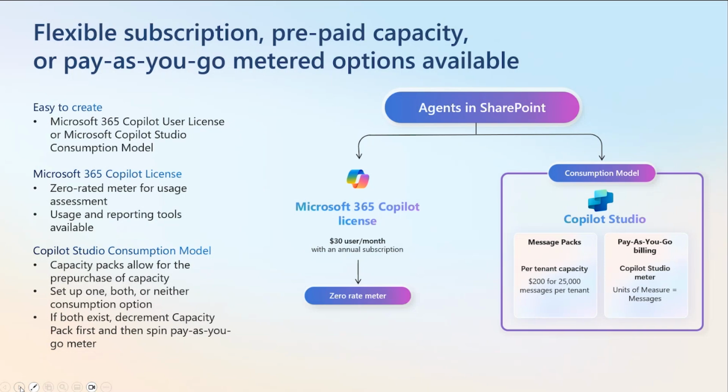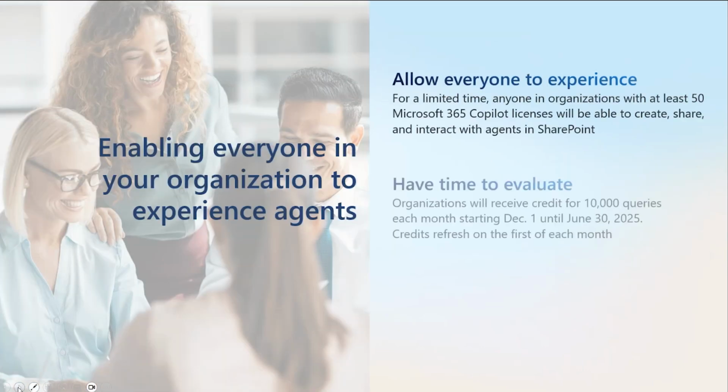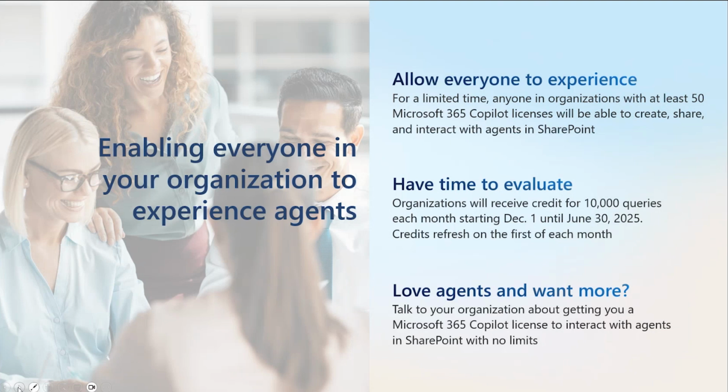So you can go with either a subscription when you're looking at Copilot in SharePoint. You could have the subscription, giving that feature to somebody that has a license, or you can go into consumption mode, where you pay as you go. So you decide what works best, because maybe not everybody needs Copilot, but they need to be able to use Copilot in SharePoint, and they don't necessarily have a license itself. So different consumption, different model. You can have either the license, or you could decide to go $200 for 25,000 messages per tenant on a consumption mode. So a lot of opportunities for you.